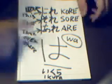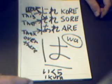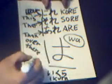Moving on. So, kore, sore, are. We all need to remember this wonderful word, wa. The correct way to write it in Japanese is actually ha. However, this is what we will call the subject marker. It tells you that the word before it marks the subject. It's a wonderful, wonderful part of the Japanese language.